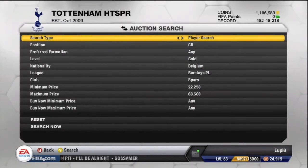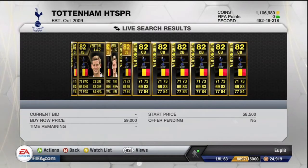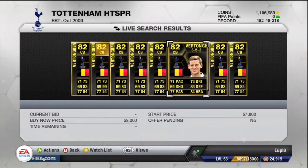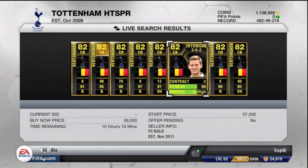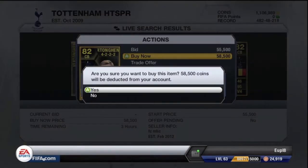Hello everybody and welcome to episode number 14 of Trying Tottenham. As you can see by the title, we are going to make our first in-form signing of this episode. It's actually going to be the first in-form Vertonghen that we managed to pick up pretty cheap. We didn't get the cheapest on the market because the one we purchased has 70 contracts, so we're not going to have to worry about contracts at all with this guy.